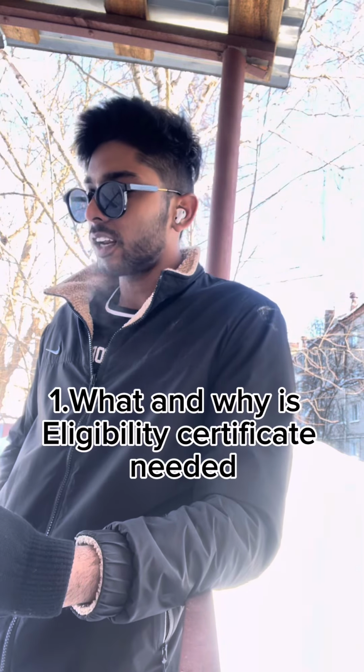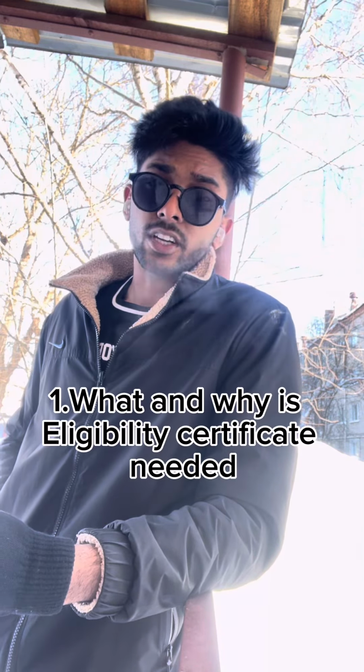First of all, no need to panic because NMC and MCI are the same, just the name changed along with some of the rules. NMC is the National Medical Commission, which came into force in the year 2020, and MCI was dissolved in the same year. Second question, what and why is the eligibility certificate needed?